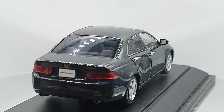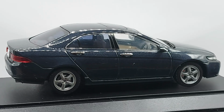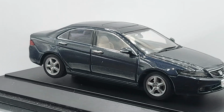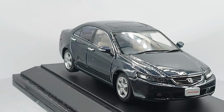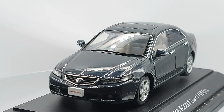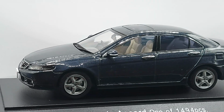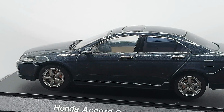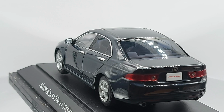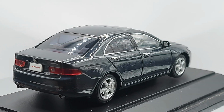Alright, let's check out what we got for you right now. We have quite an interesting looking car. I say interesting because in some parts of the world it is a different brand, and I'll get to it in a minute. What we got for you right now is a 1/43 scale Honda Accord. Now, when you look at this car, you may say Honda Accord. Hey, this looks more like an Acura to me.